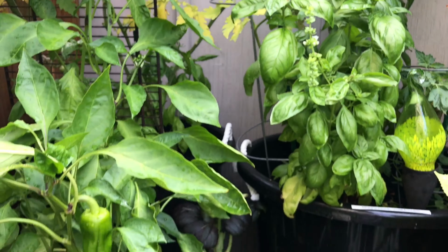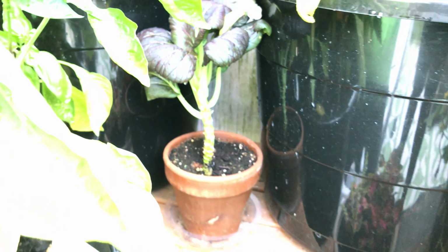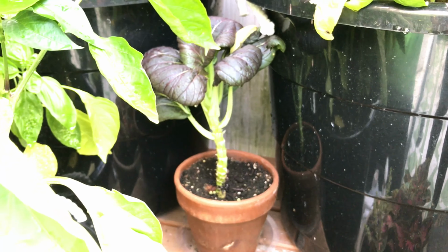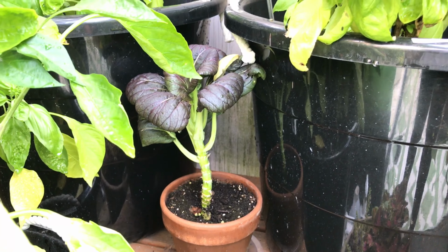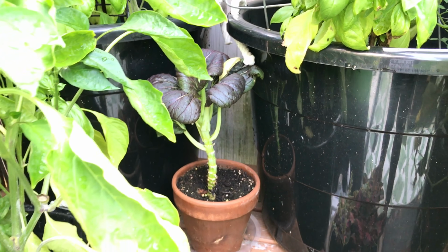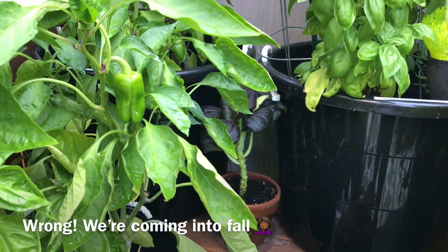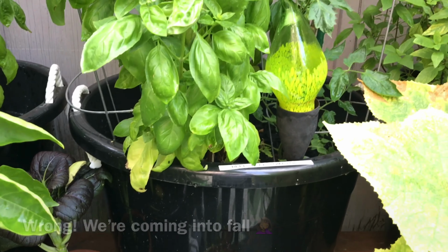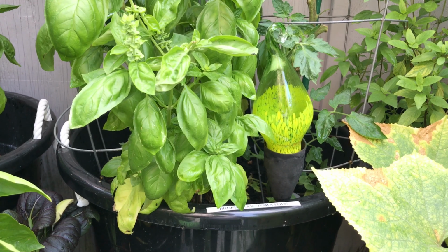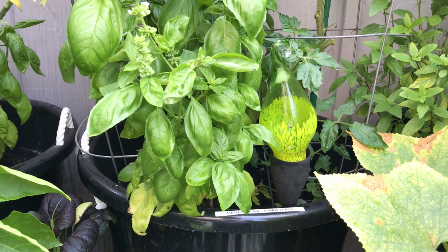Next to it is another purple lady bok choy that I have clearly been eating quite a bit off of. But I like it. And we're coming into summer. Bok choy is great for throwing into soups. It's great for that. So I'm starting some more here pretty soon.